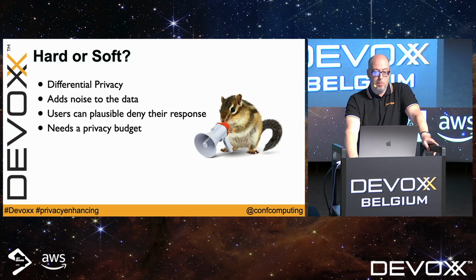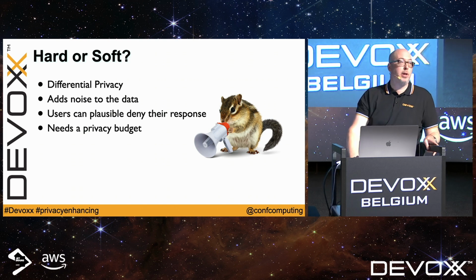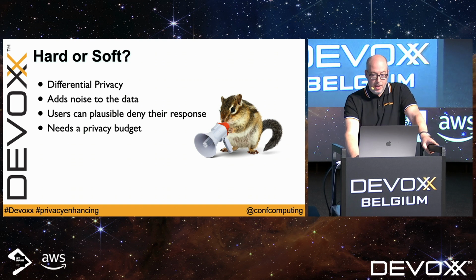But it does need a privacy budget, because if you keep querying a user, effectively the noise will cancel itself out over time. So hopefully that's answered the question.